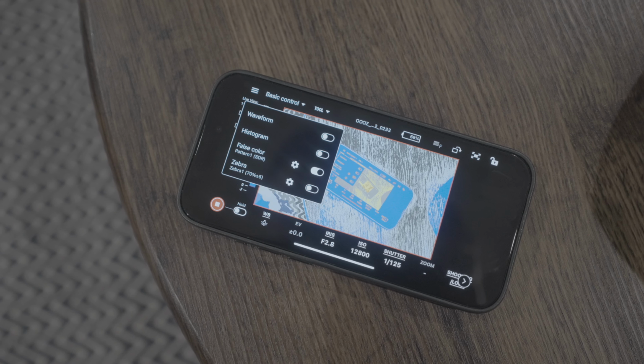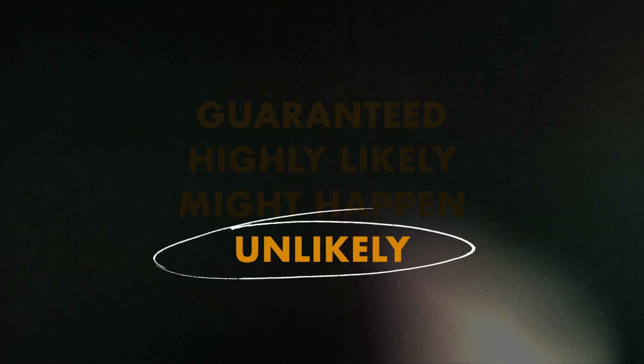Unfortunately though, even though they've added it to the monitor control app, I don't think we'll see it on the next Sony FX3. It's just something that for some reason Sony don't really do. They never put it on the FX6, so if that camera didn't get false color, then sadly I don't hold out much hope that we'll get it on the next FX3 either.